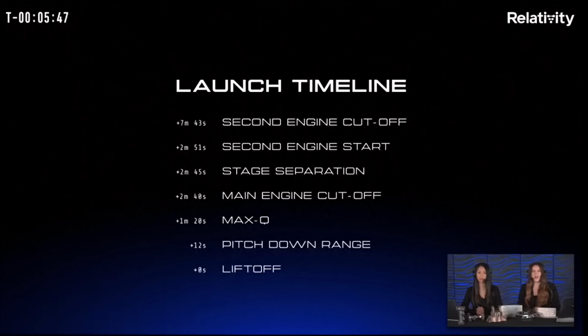At T plus 12 seconds, we'll begin our pitch over program, and at T plus 80 seconds is that important milestone of max Q, or the point of maximum dynamic pressure. This is again where the structural loads on the vehicle are the highest, making it one of the more challenging phases of flight. At approximately T plus 160 seconds, we'll have main engine cutoff, or MECO, where the Stage 1 engines will shut off, followed shortly by stage separation and the Aeon vacuum engine igniting.